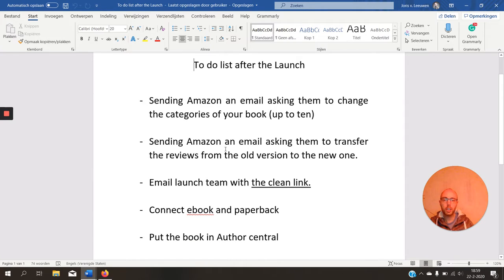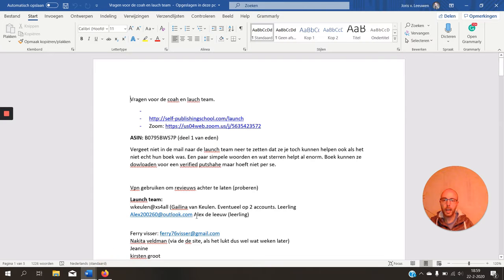The first thing I'm going to do is actually do the second one. I'm going to ask Amazon to transfer my reviews from the old version to the new one. So that's the first thing I'm basically going to do. To be able to do that, I need the old ASIN number of the previous version. I have that right here.